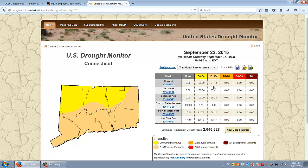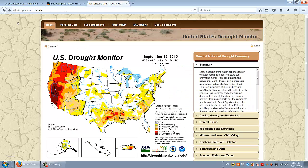D1 is, slowly but surely, just being taken over by D1 to D4. That's not good. See, D0 to D4 is 100%. Look, already almost two-thirds of Connecticut is in moderate drought. I mean, that's not good. But look at California. Compared to them, we're doing pretty good.